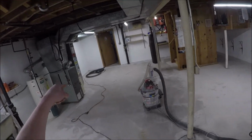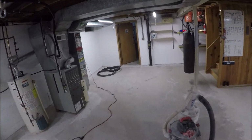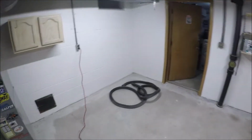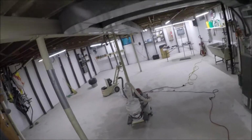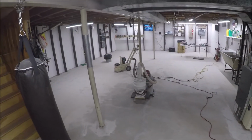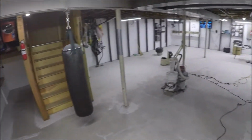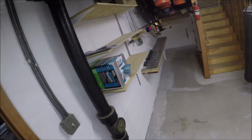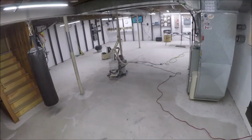That hose is way, way, way too long. It just ends up getting packed. This is probably a good advertisement for renting a big industrial vacuum to go with this thing, and a better cyclone to go with this thing, but I don't have one. It's working with this. It keeps the dust levels down, so I can still see.